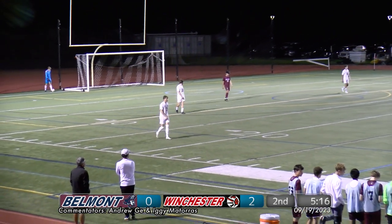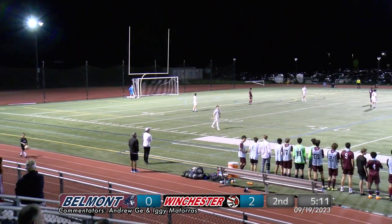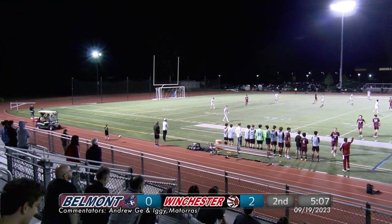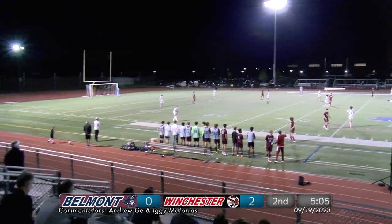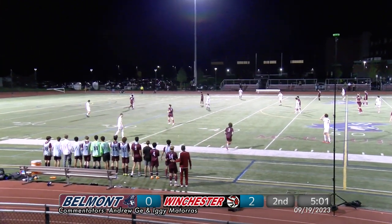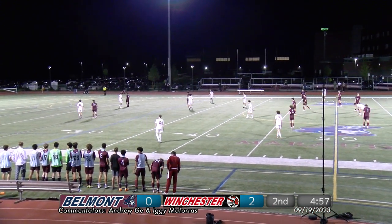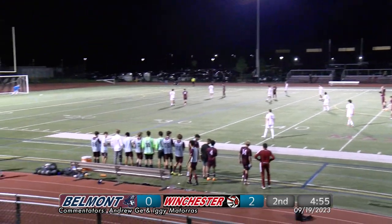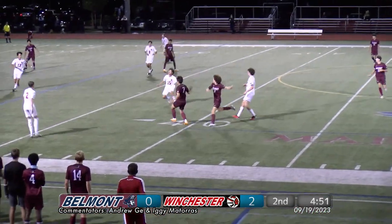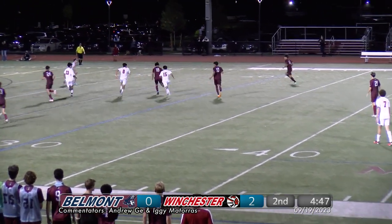Alex Cook going back in for Andrew Schreiner. And looks like Lawrence too will be... Oh no. And so Winchester now with 4:50 left in the second half will boot it up for a goal kick. Patrick Tang, number 7, good header. Daniel Liu.